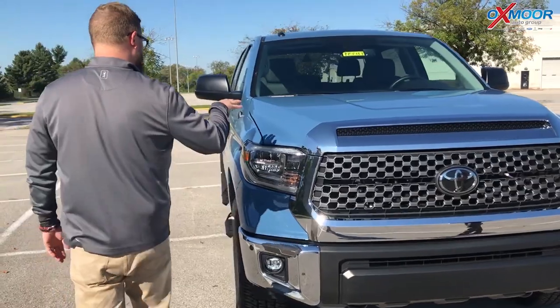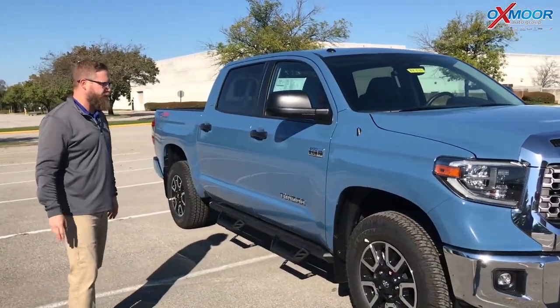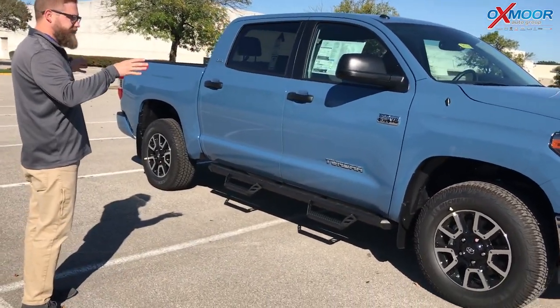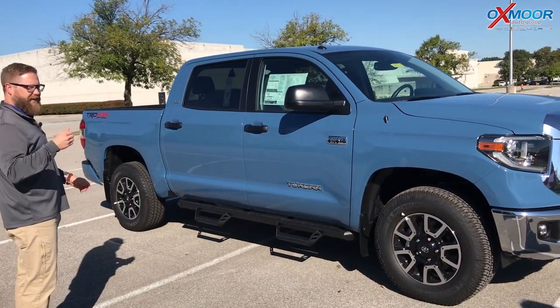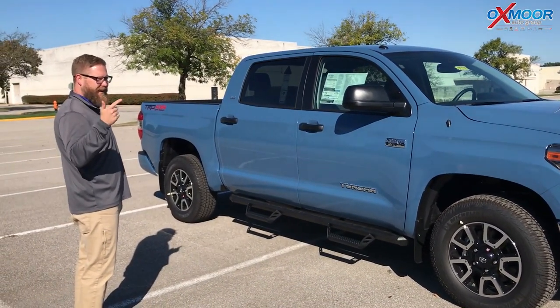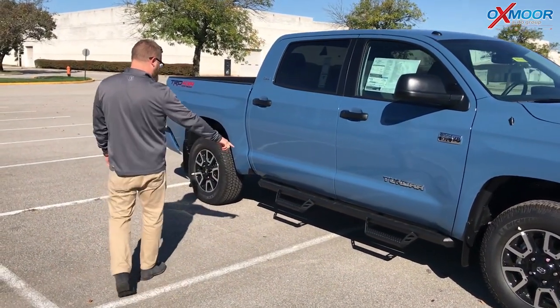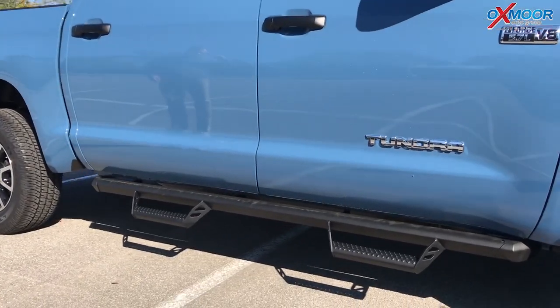The other thing that's rare about this is the color. This is the Cavalry Blue. It used to be only available on the TRD Pros, but it's just a gorgeous color on this truck. And as you said, this is the SR5. It's built up with the TRD package. The upgraded package on the inside includes navigation, XM radio. You've got HomeLink, so you can program up to 3 garage doors. They've added the predator side steps right here, so it's easy to get in and out in this full-size truck.